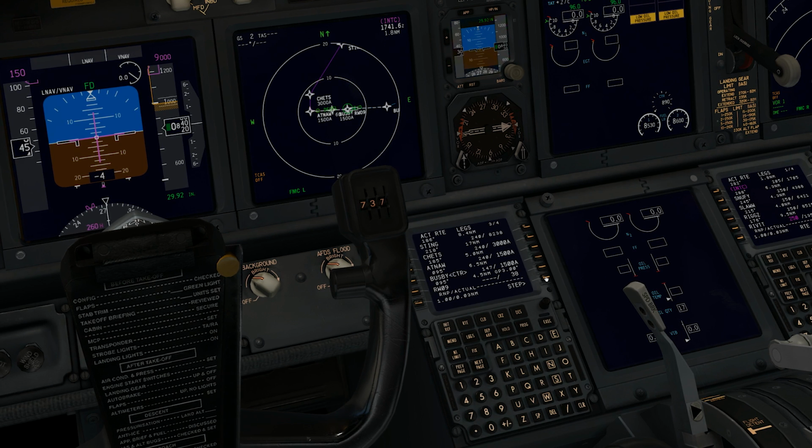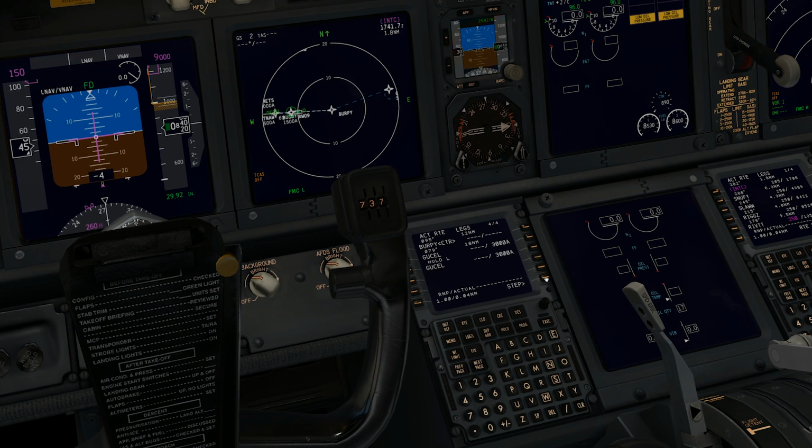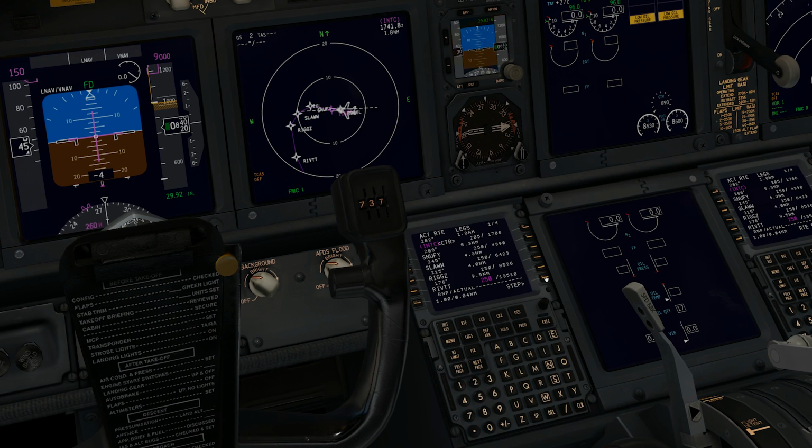So there's Chet's at Naw Busby, runway 9. You'll see we're going to be about 3,000 feet of Chet's, and then 1,500 when we are basically stable. So that is what we're doing. Let's go back to the init ref page there.